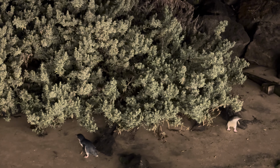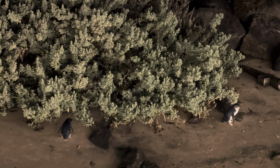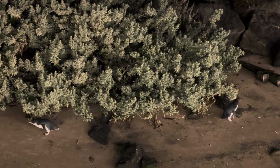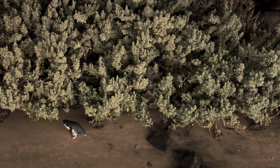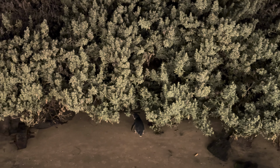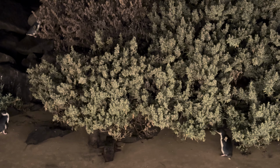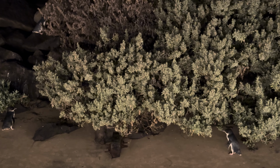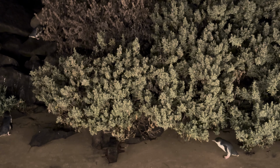So during the day, all the penguins, or most of the penguins, will head out to sea to feed. They will spend the day swimming around looking for small fish, like anchovies or sardines. Once it does start to get dark, they will gather in groups offshore. They will sit offshore and watch and wait for it to get a little bit darker before they start to swim in together. We call these groups rafts. They will swim in their rafts up and around the end of the breakwater and then head to their individual nests.